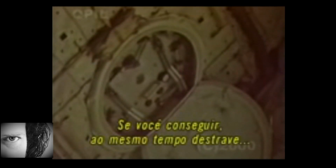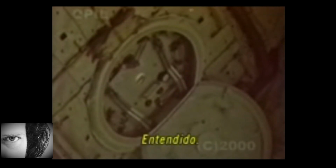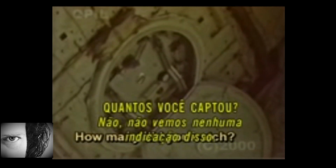And Tammy, if you could, simultaneous with trying to put it in the unlocked position, if you would move the handle a little bit back and forth. Okay, and we can see the handle moving on the outside. Okay, but any indication that the lock is being actuated? No, we can't see any indication of that, and it just may be a bad angle and too dark.